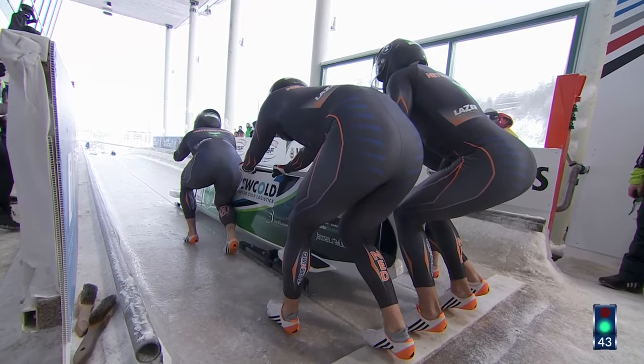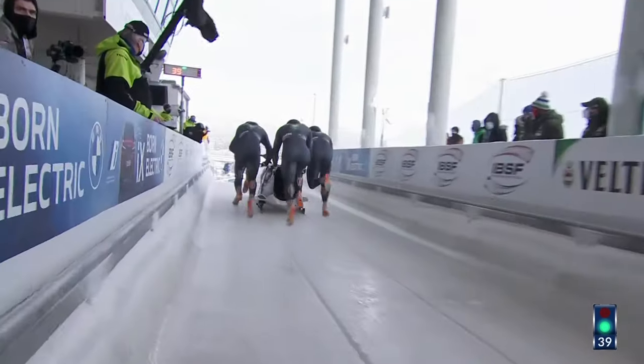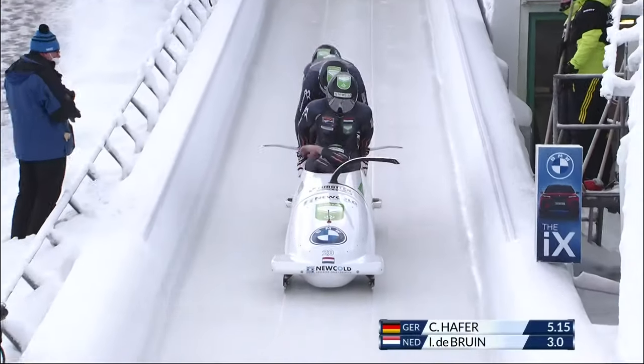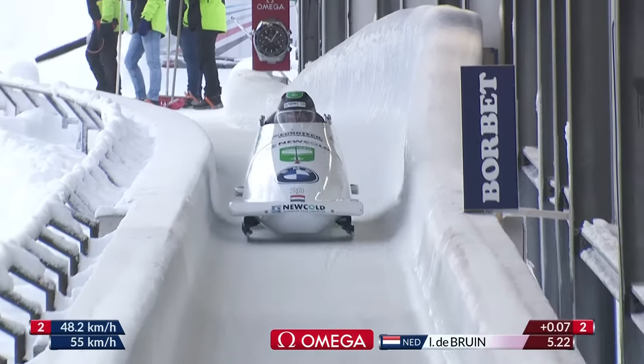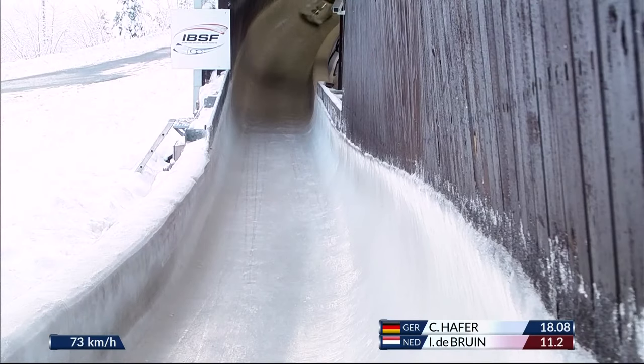Dennis Venker raced here in Europa Cup in two-man in December. Janko Franjic has done five of the two-man races this season. His last four-man was in Winterberg last year, though. Meat load as they all drop in, 700s slower at a 5.22.